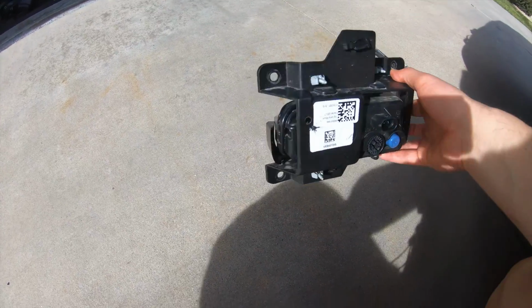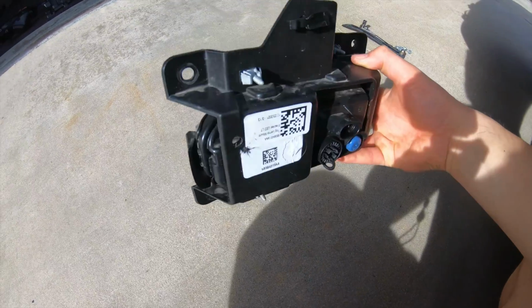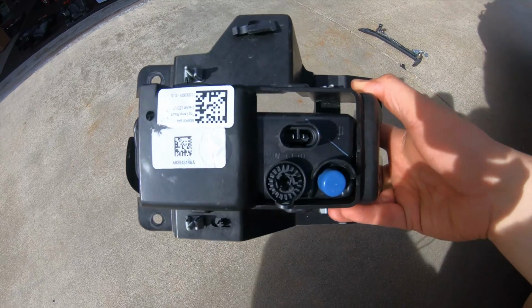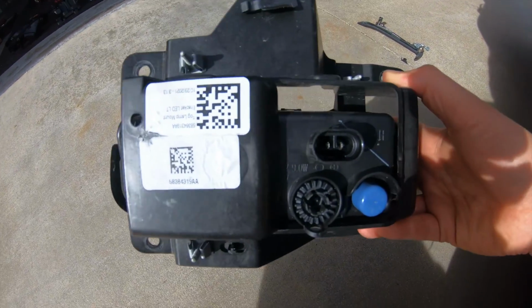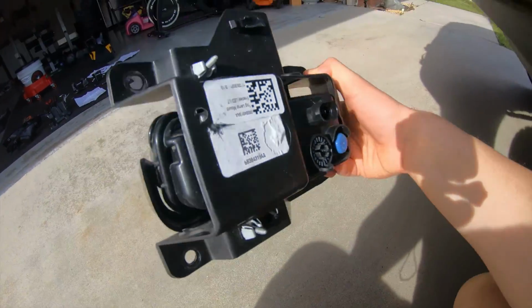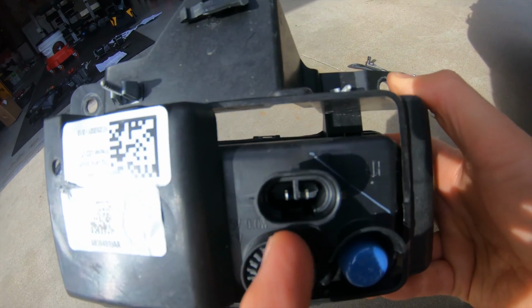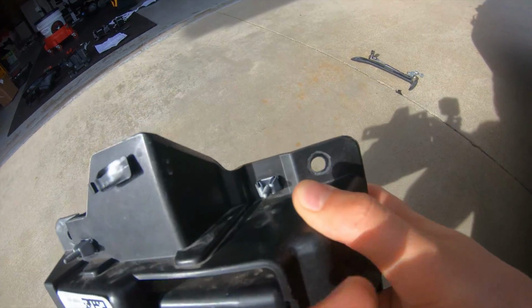All right, so first headlight housing is out, bracket I should say. Non-pro tip here from a non-pro like me. This is the power. So when it's sitting back in here, you're going to remove this power first, and then you're going to get your 4 bolts here.